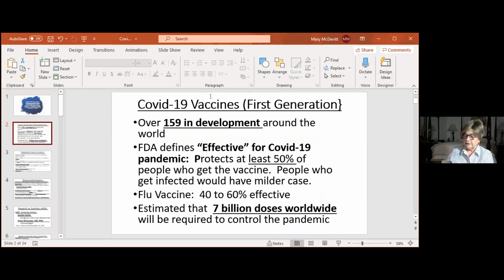Okay, well, I think if you're reading the papers or hearing the news, you know that there are a lot of researchers working on developing COVID-19 vaccines. The last count I saw was over 159 in development around the world. And you may remember that our FDA defined effectiveness for these vaccines to be at least 50% of the people who get the vaccine have to be protected. Now, they also said that even people that do get infected will have a milder disease after the vaccine.